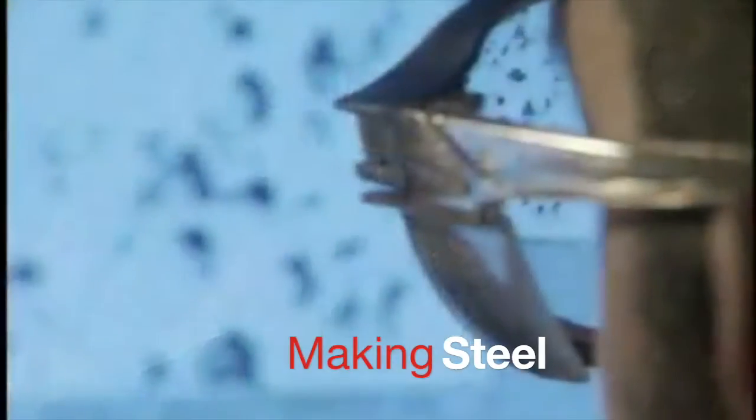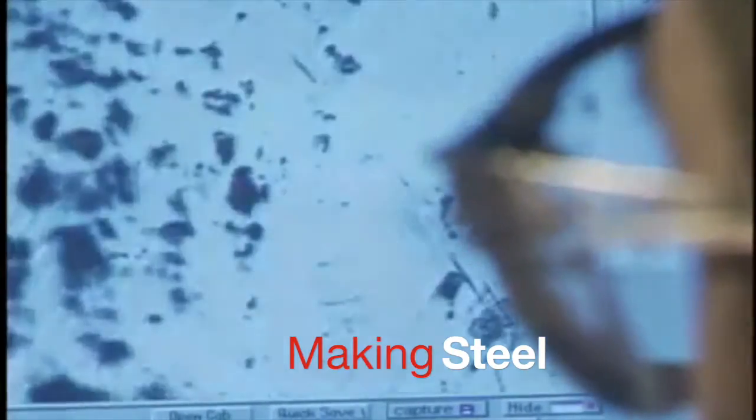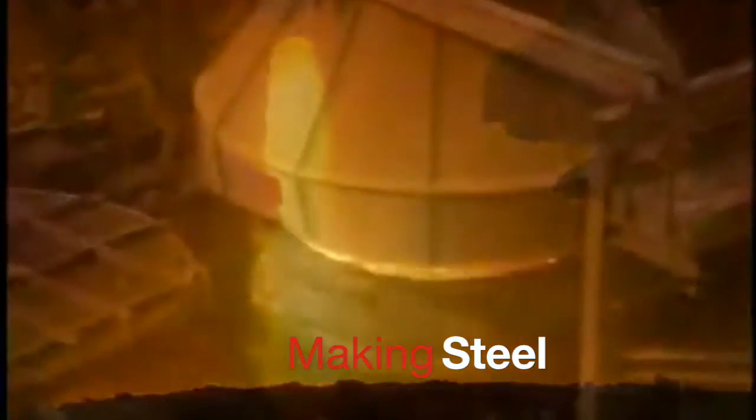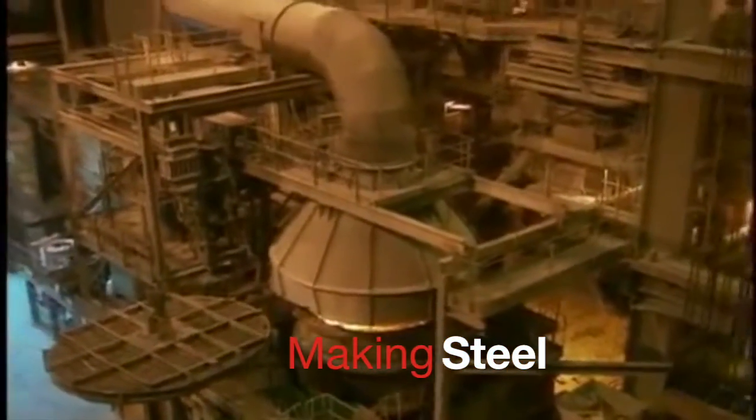To make steel, iron ore is blasted from the ground. Coal is smashed and compressed and then mixed with the iron ore pellets. This forms molten iron. Molten iron is then mixed with recycled steel in a basic oxygen furnace. It then becomes molten steel. Then it is combined with other substances to form other kinds of steel that meet the customer's demands.